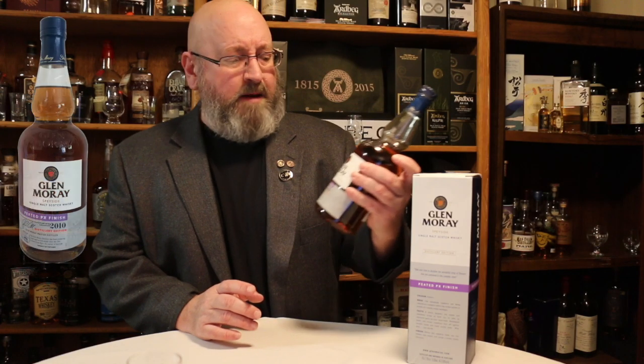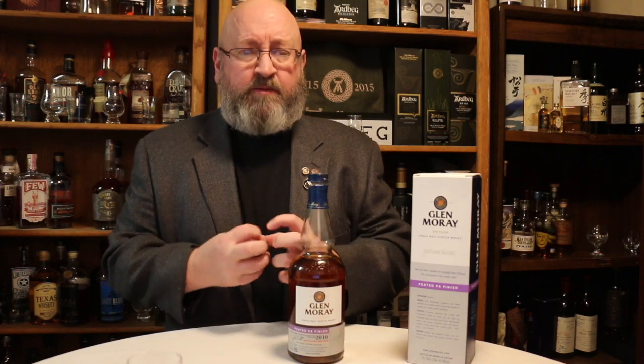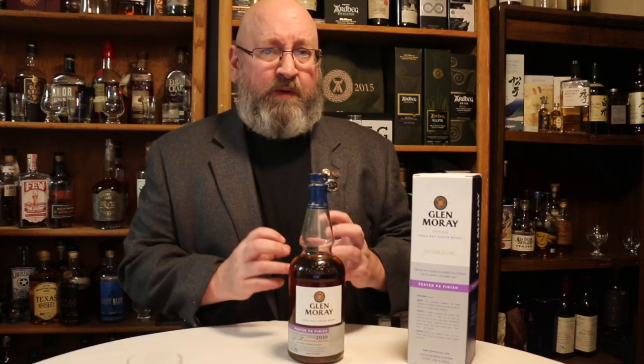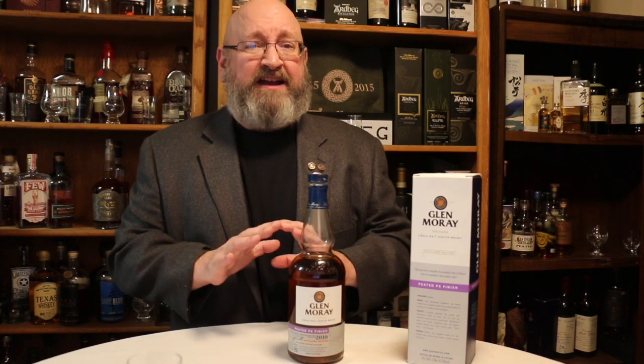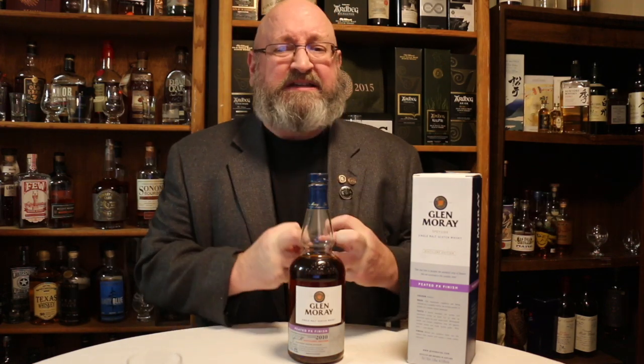Coming in at number 8 is the Glen Moray 2010 Peated PX Finish Cask whiskey. Absolutely superb. This is one of the most dense, concentrated, flavorsome whiskeys in the entire lineup that I've got here for 2019. Does really, really well on ice, does really, really well on water. This is not a summer dram by any stretch of the imagination. It is huge, it is intense, and it is slightly sweet. I gave this one 92 points.